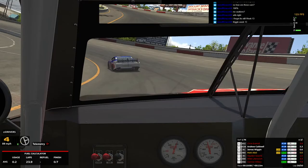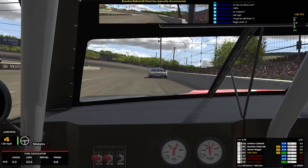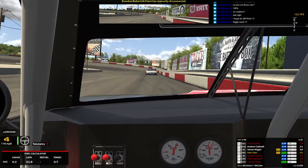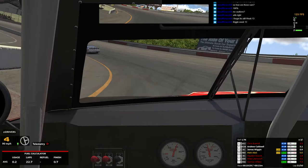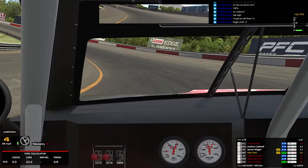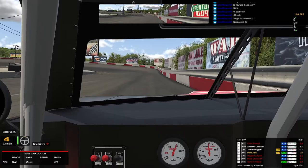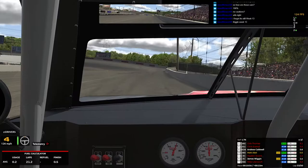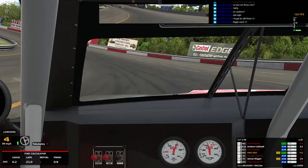You're gaining on this guy. The gap's now 0.5. That lap was a 19.9. P9. The gap behind has increased to 1.8 seconds.